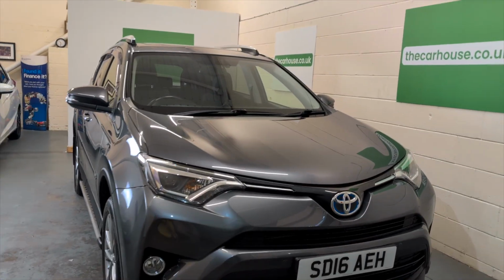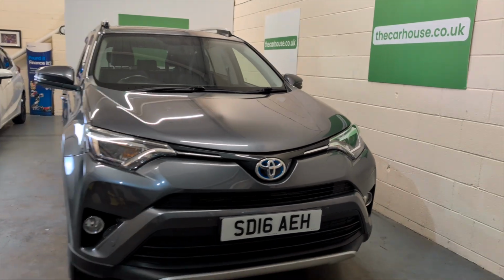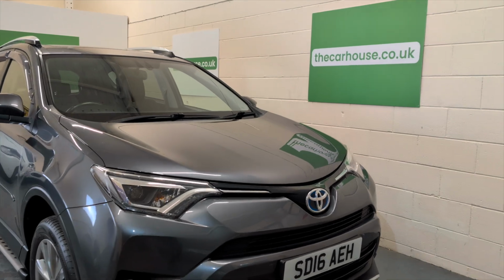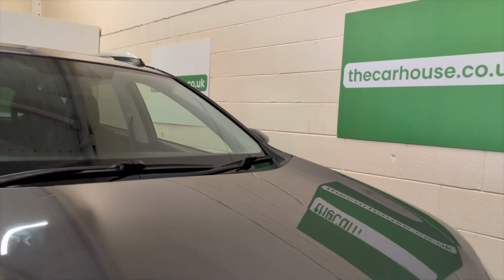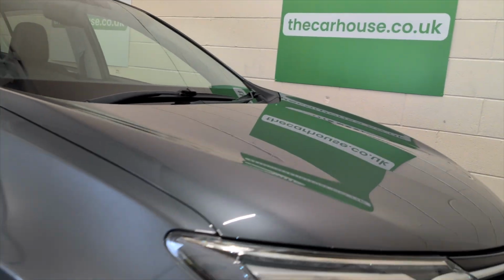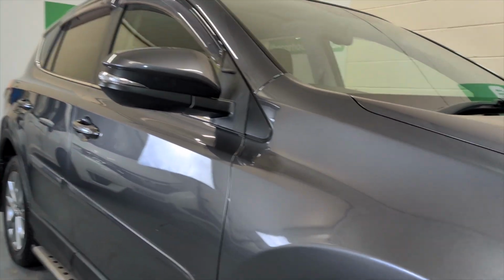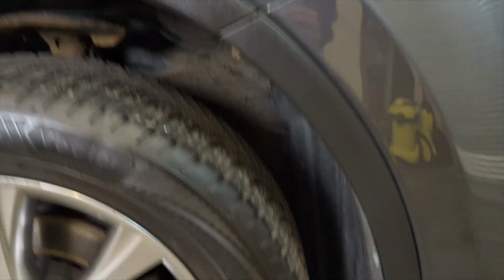So this is the XL model. We picked this car up just a couple of days ago. I drove it myself. It was about 30 miles to get back here. I've got to say, it drives lovely. It's been really well looked after. It's finished in this really nice metallic grey paint, shining up lovely in the flesh. I'm hoping that's coming across on camera okay. Really good condition, been looked after really well.